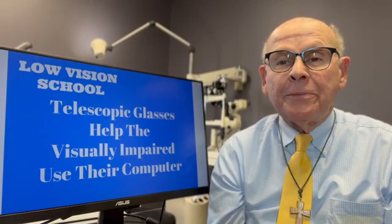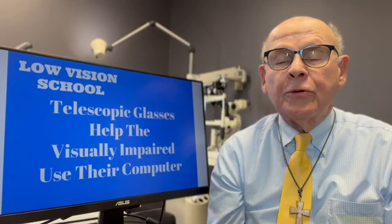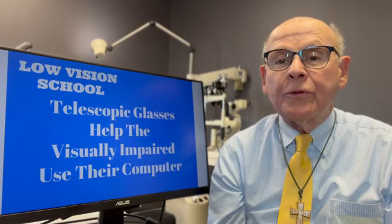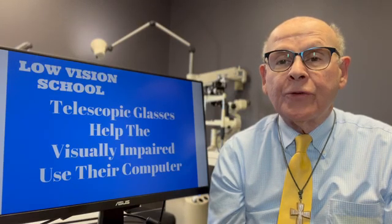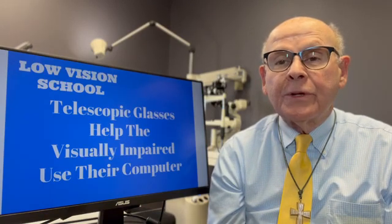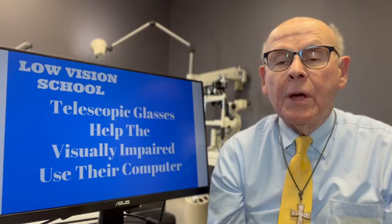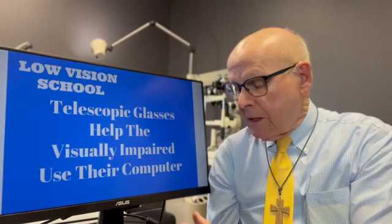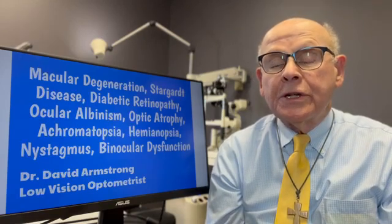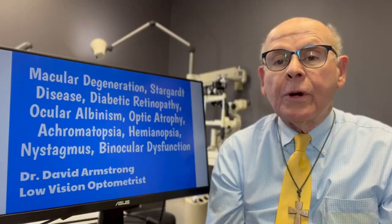Now, it's not uncommon for people who use a computer a lot to require special glasses to relieve eye strain, help them see it better, and make them more comfortable during a day of using their computer. But what we're talking about today is people who have lost some of their vision from macular degeneration, Stargardt disease, and some of these other conditions that are listed on the screen here. They have special needs because they don't see as well and require some extra help.